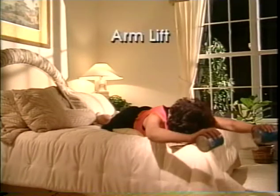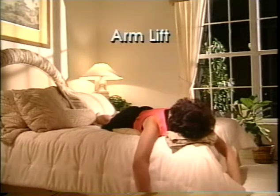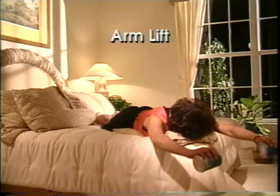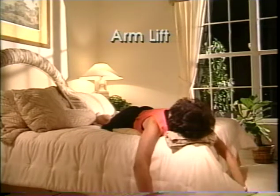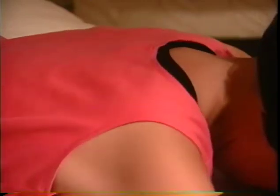Now let's perform the arm lift. Again, lie on the corner of a bed face down. Keep your head and neck relaxed. Extend your arms over your head and raise your arms toward the ceiling. Now hold for 2 to 5 seconds, increasing to 15 seconds over time. Repeat 5 times. Once you can comfortably do 10 of these, add resistance with soup cans and then weights. Build up to 2 sets of 25.